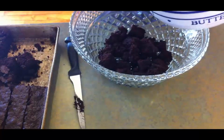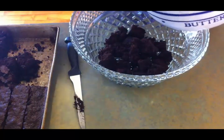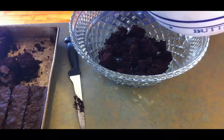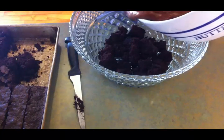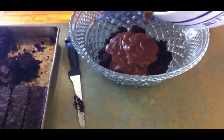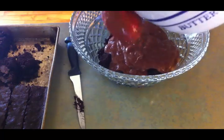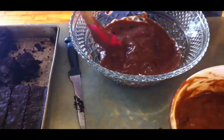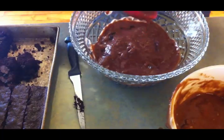Okay, so then, like I said, the pudding is a little bit warm yet, so it'll thicken up more once it gets completely cool. So I'm just going to pour about a third of it over the brownies. Spread it with my spatula.